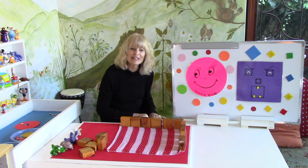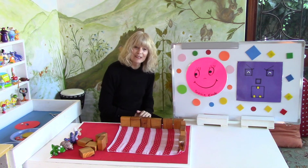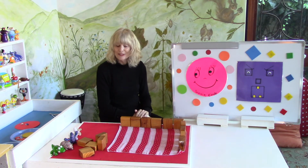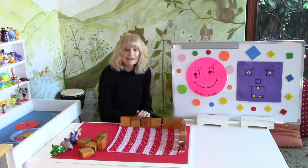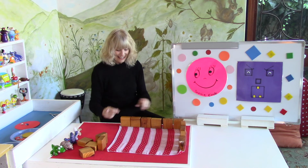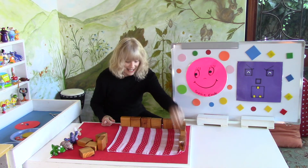Sing a song of numbers, count them one by one. Sing a song of numbers, we've only just begun. 1, 2, 3, 4, 5, 6, 7, 8, 9, 10. When we've finished counting them, we'll count them once again. So this was 1, 2, 3, 4, 5, 6, 7, 8, 9, 10.